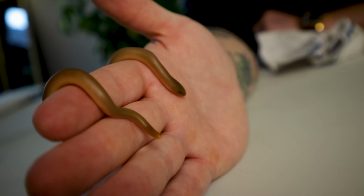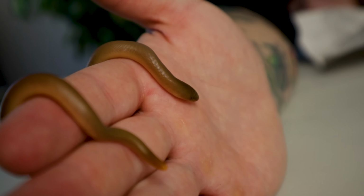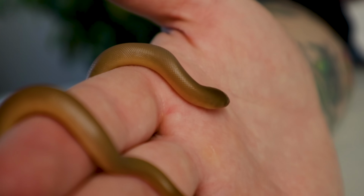With a rubber boa, you have to brumate it first before it eats, in most cases. In most cases, you're going to get a baby, you'll need to brumate it that fall and winter, and then once it comes out of brumation, it'll eat. So it adds a little bit of difficulty.